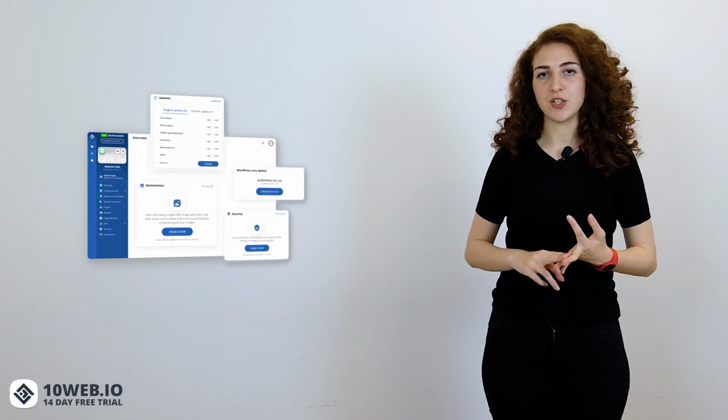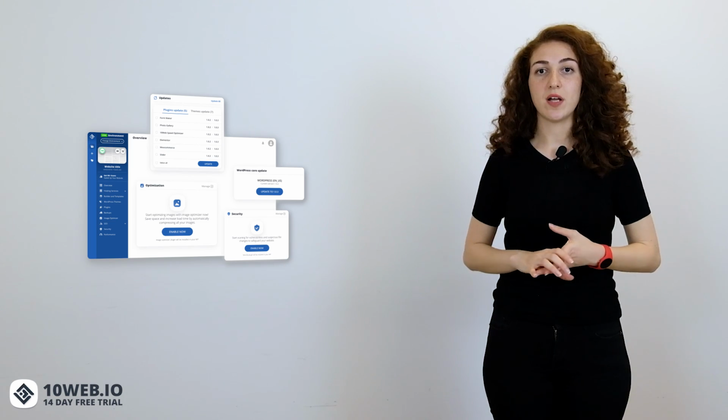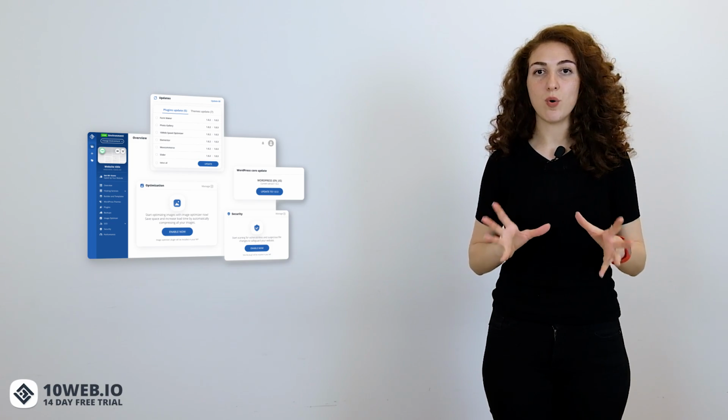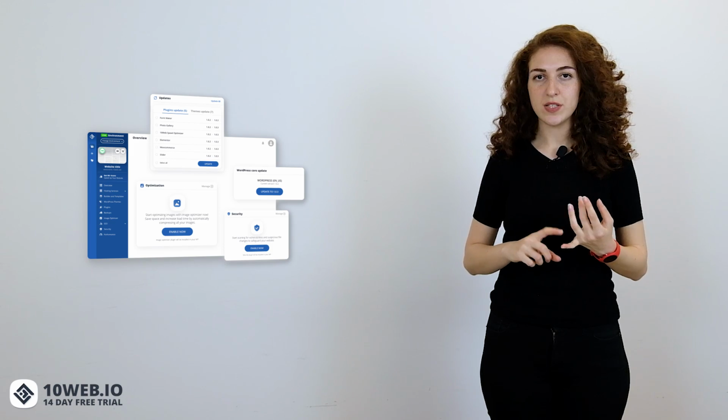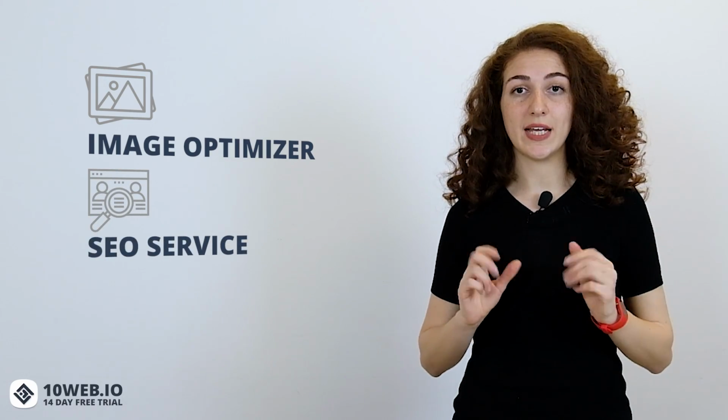In contrast, 10web offers a carefully crafted custom dashboard. You're able to build, host, and manage all of your websites from a single dashboard with a few clicks. 10web's dashboard allows you to automatically install and update WP Core, themes, and plugins with the most intuitive dashboard. SEO Service, Backup Service, and the Security Scanner are included in the dashboard as well. And this is not yet the end. 10web has more to offer, but we will cover only the image optimizer and SEO service. If you want to find out some more features, you can explore 10web.io yourself.